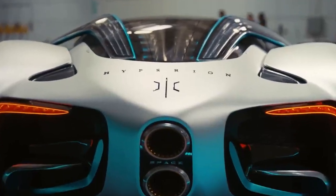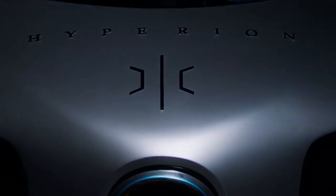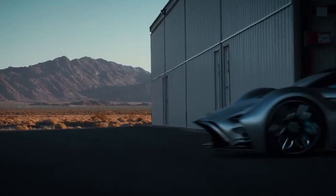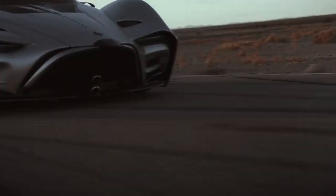This is the XP-1, and what it does is it basically delivers a lot of power to all four wheels to get you very, very fast, 0-60, actually 2.2 seconds, and a very high top speed over 200 miles per hour. This communicates why hydrogen is so good for automotive, right? And what you can do with a car like this is you can refill in 3 to 5 minutes. And what's unique about that is that this is actually an electric vehicle.